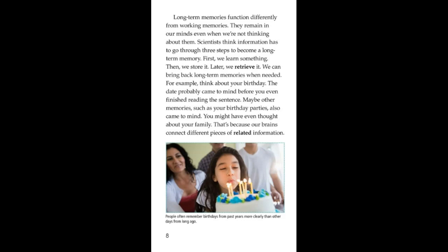Long-term memories function differently from working memories. They remain in our minds even when we're not thinking about them. Scientists think information has to go through 3 steps to become a long-term memory. First, we learn something. Then, we store it. Later, we retrieve it. We can bring back long-term memories when needed.